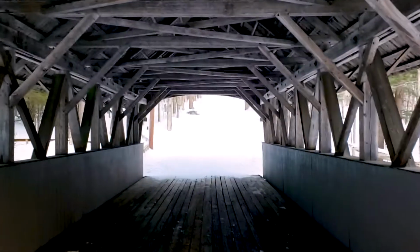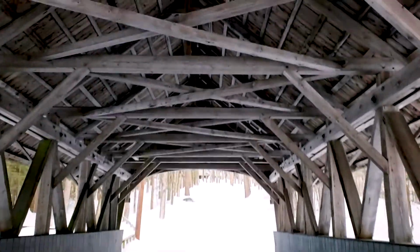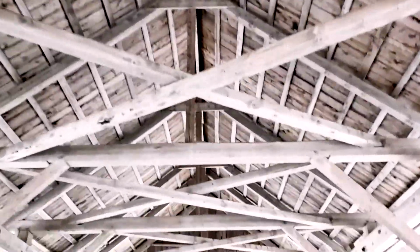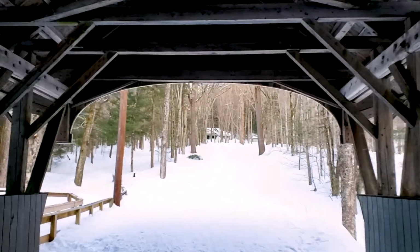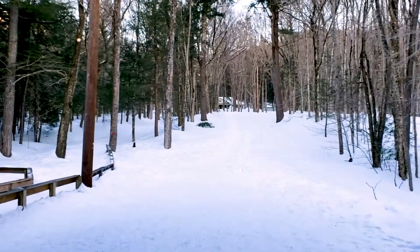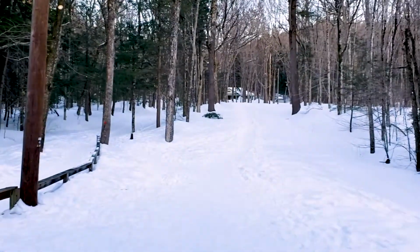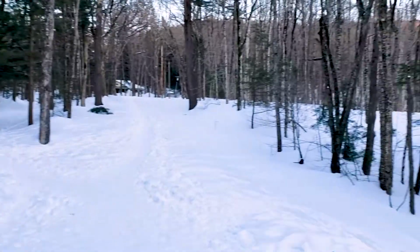Going over the covered bridge, or under, I guess it would be more appropriate. And when it's spring and summer and they actually have tours come up here, there's a bus that takes people over this bridge. So it's still in use. As are a lot of covered bridges in New England.